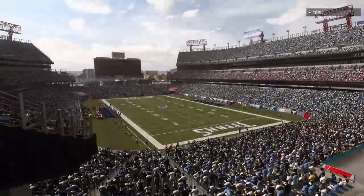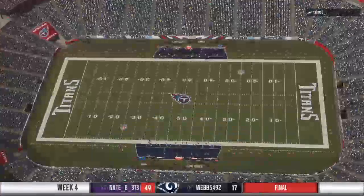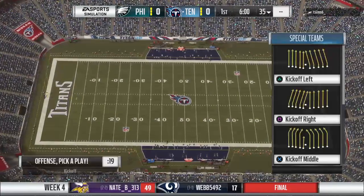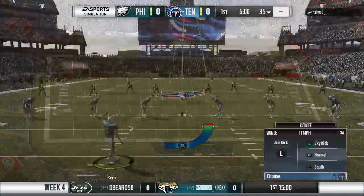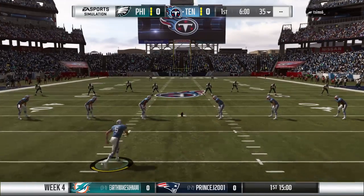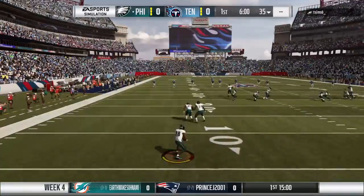All right, Coach, thanks. We are across the Cumberland River from downtown Nashville at Nissan Stadium in Tennessee. The whole of downtown Nashville likely still reverberating with the sounds of the Titans taking the field a moment ago. They're ready for football as their Titans are set to match up with Carson Wentz and the Philadelphia Eagles. It's 3-0 versus 2-1, a good early season battle as we're underway in Week 4.